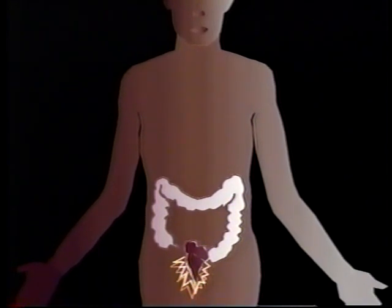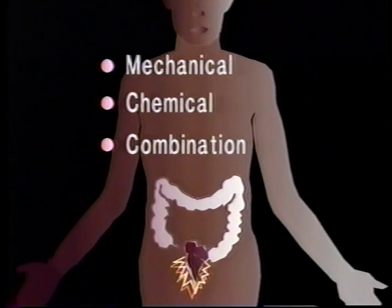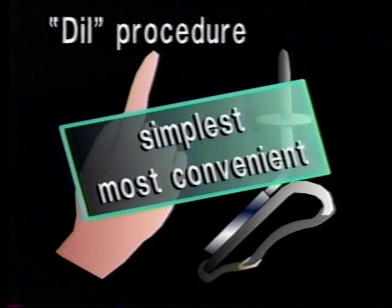There are three methods used to stimulate the rectum for a bowel program: mechanical, chemical, and a combination of mechanical and chemical methods. The mechanical method creates friction in the rectum, which stimulates the rectal nerves. The DIL procedure is a common method of mechanical stimulation. It is accomplished by using the index finger or a DIL stick to stimulate the rectum. The DIL procedure is the simplest, most convenient method of stimulating the bowel.